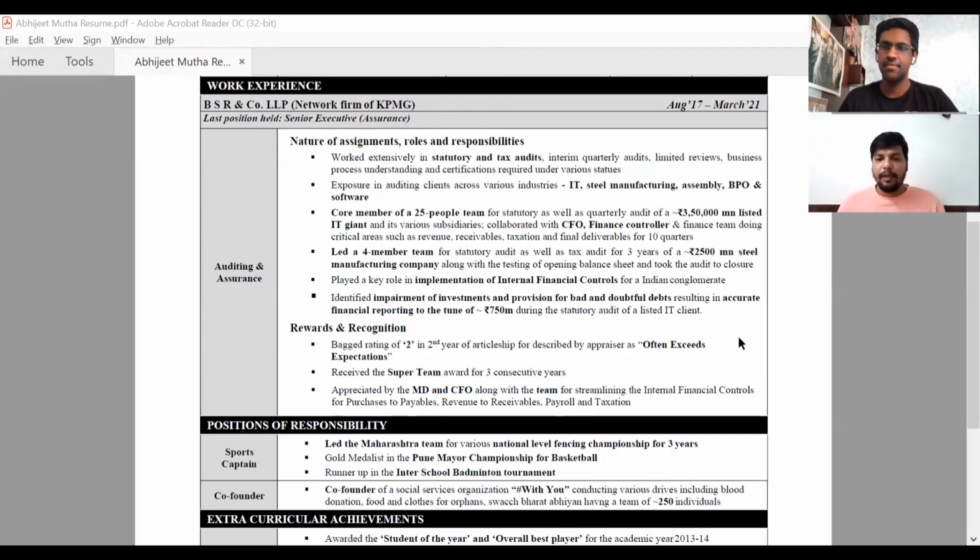And again, I have quantified it in numbers here. So I mentioned that it was a 250 crore client. I had mentioned okay, 2,500 million was the revenue, their turnover and all that stuff. How many years I led the client and all that stuff.